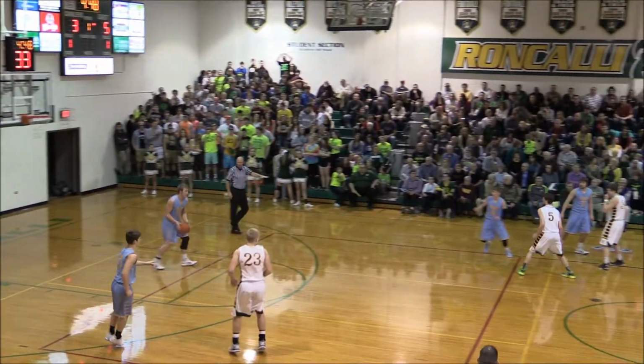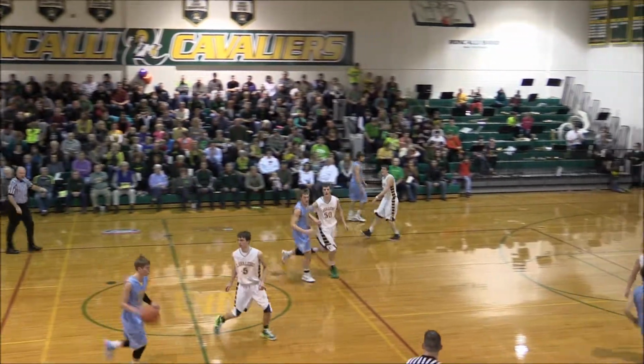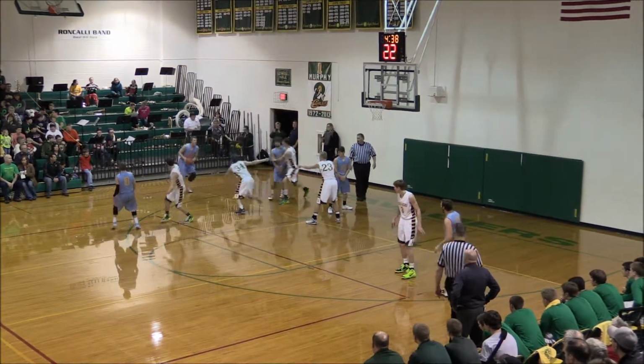And Hamlin will get the ball back. Roncalli, 3 early turnovers here, all kind of uncontested. Back the other way come the Chargers across the timeline. Ben Coisty guarded by Holmstrom out front. Coisty will bring it left side.